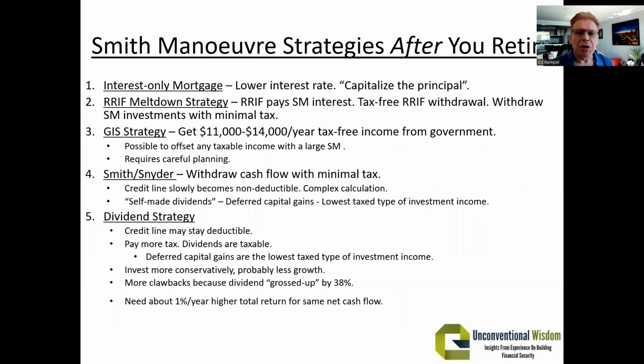So now let's talk about the strategies you can do after you retire. There's a few cool ones. So first of all, you can have what we call an interest-only mortgage. It's not actually, but effectively it is. The reason you do this is mortgages have a lower mortgage interest rate than credit lines. So you have this large tax deductible credit line, you convert it back into a mortgage. Now you get a lower interest rate, but you have to pay principal plus interest.